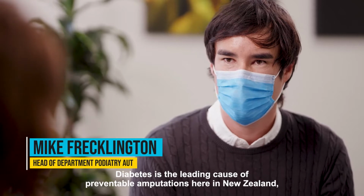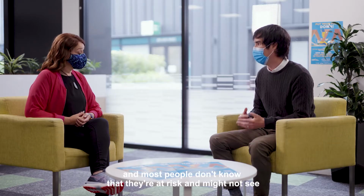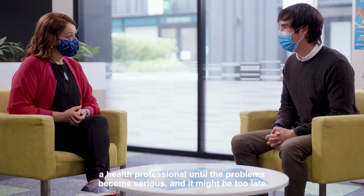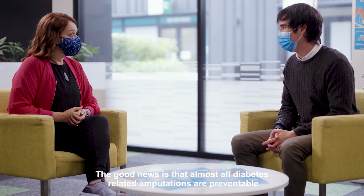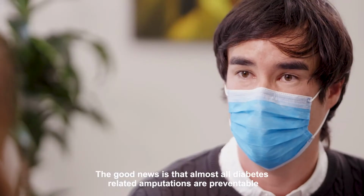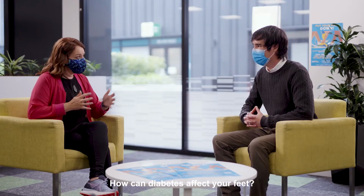Diabetes is the leading cause of preventable amputations here in New Zealand, and most people don't know that they're at risk and might not see a health professional until the problems become serious and it might be too late. The good news is almost all diabetes-related amputations are preventable if the foot problems are picked up early and treated early. How can diabetes affect your feet?